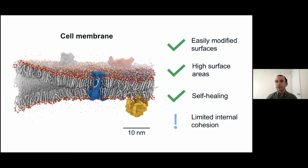Additionally, small molecule self-assemblies have very high surface areas, and this is a result of moving towards nanomaterials. The dimensions of these materials are actually determined by the dimensions of the molecules themselves. So in many cases, you can produce nanostructures with, for example, thicknesses or diameters that are less than 10 nanometers. And moving towards really high surface area to volume ratios is critical if we want to develop miniaturized treatments for something like water treatment.